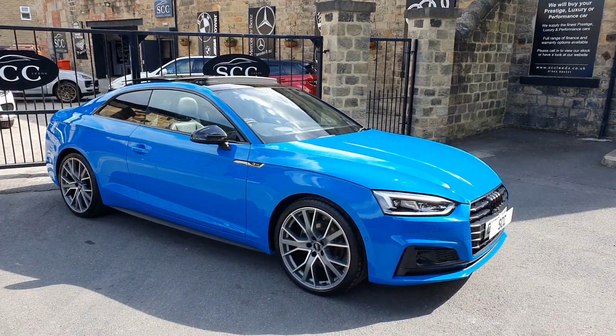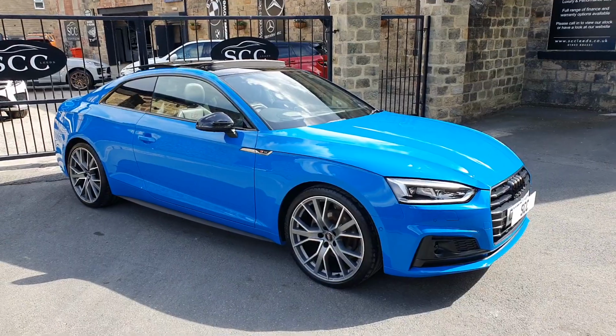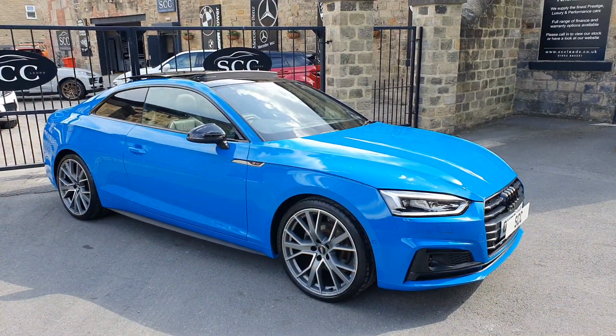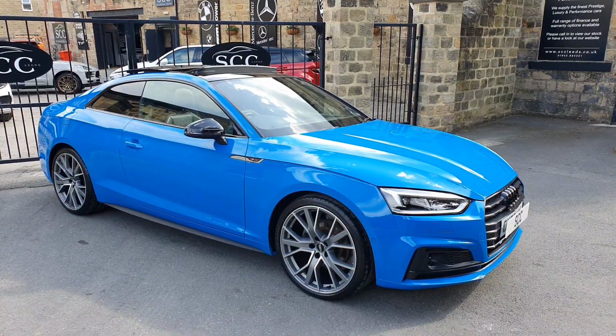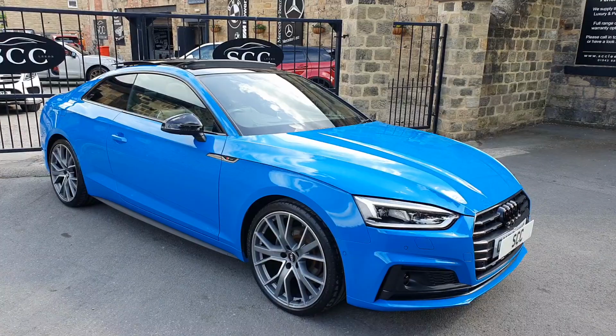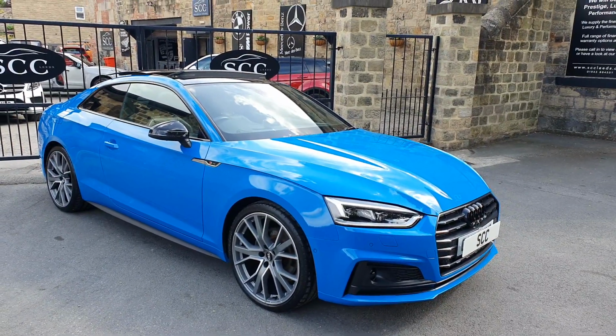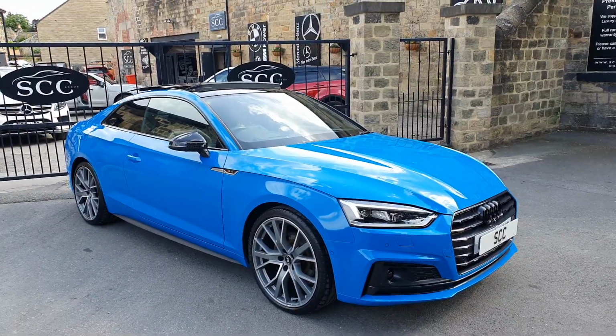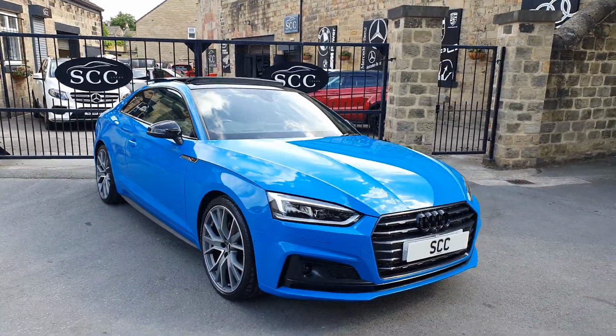So if you're after the maybe slightly more aesthetically pleasing look of the two-door, and you want something that is fully loaded as an Audi can come, while still being sort of practical and good on fuel and stuff like that, then an A5 Vorsprung is your car, hopefully. So the Vorsprungs, as I've already said, do come fully loaded.